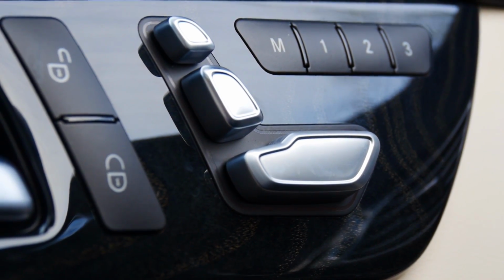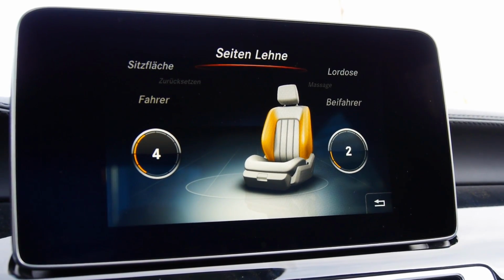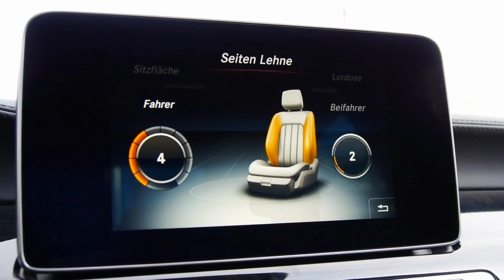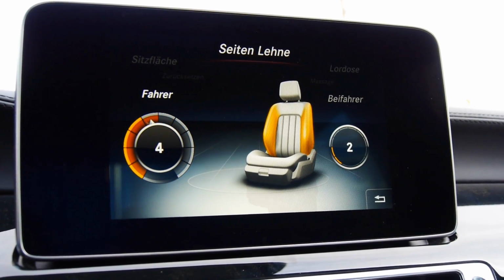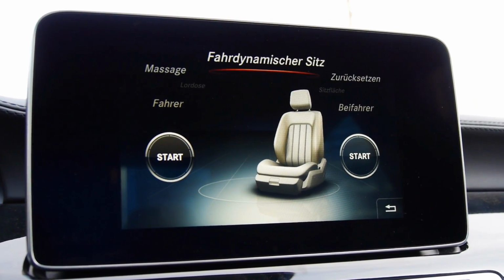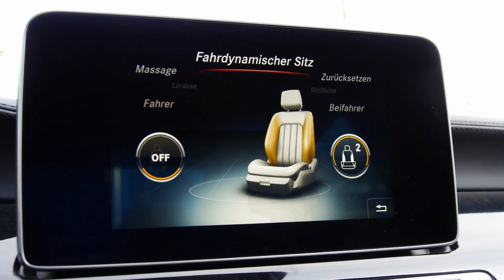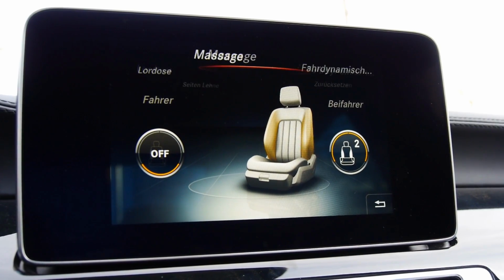Like always, the basic seat setup is done at the side of the doors, and the detail functions of the seats you can find inside the screen. And you can, for example, add more side support or less, support for your lower back, and you can activate and deactivate it. The sides are kind of supporting you while driving, depending on the curve you do.